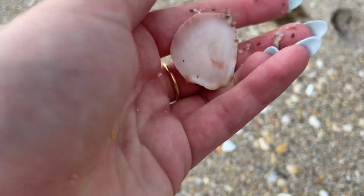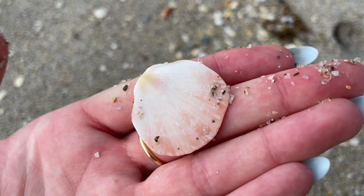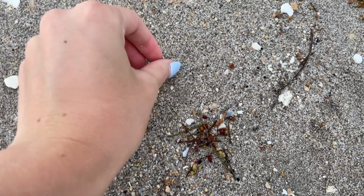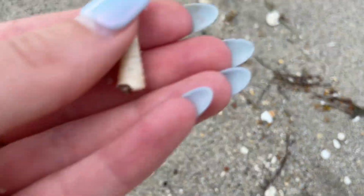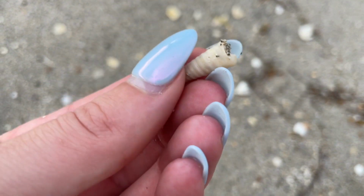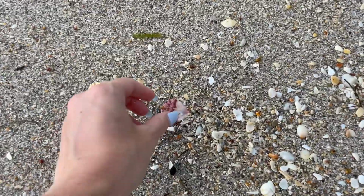Picked up a flat. This one was pretty discolored, but it was mostly whole. After looking this up, I think it could be a boring turret snail. Not too sure. Comment down below if you know what it is.